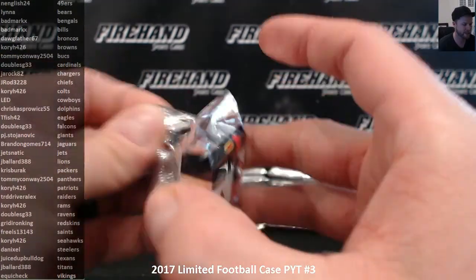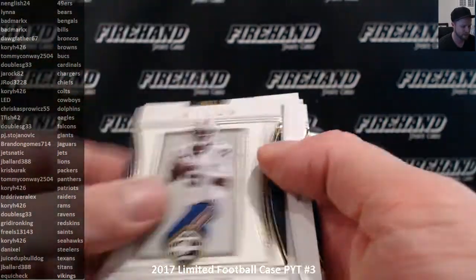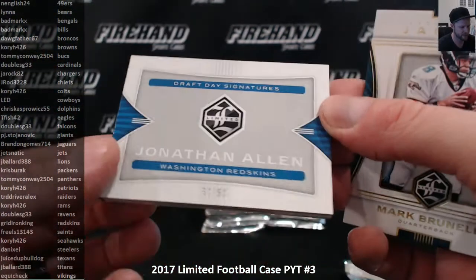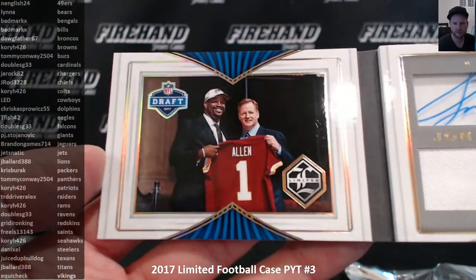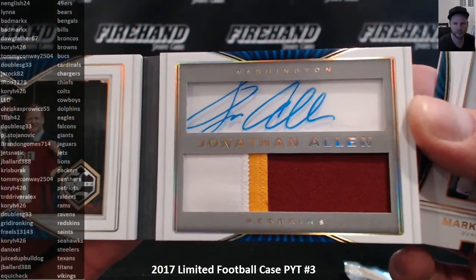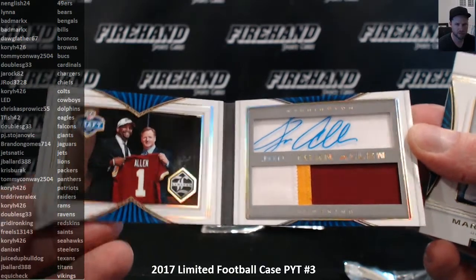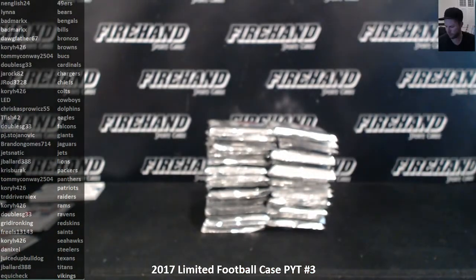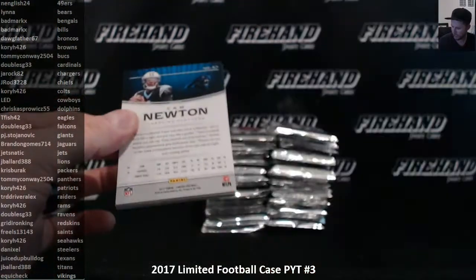And the book pack, good luck. For the Redskins, Jonathan Allen, draft day signatures. Washington Redskins belong to Gridiron King. The three-color patch on there. It's nice. They're really nice-looking books, by the way. Good-looking cards. That gold hollow foil, nice sharp picture of the guy right next to the commish. Big patch.